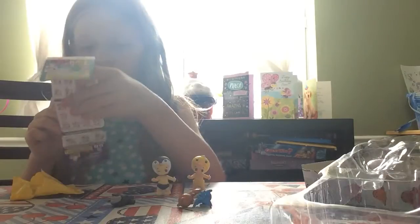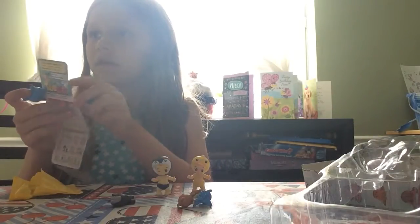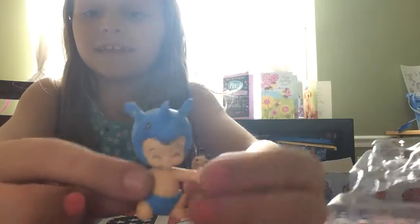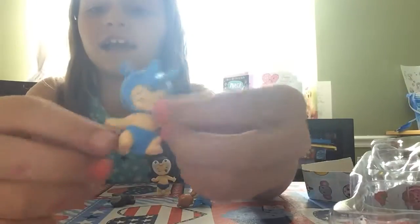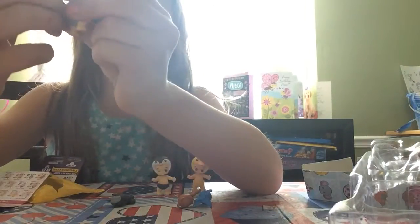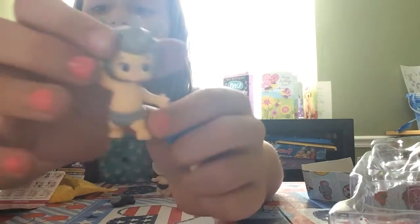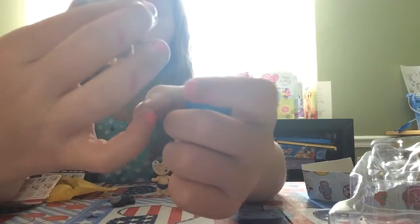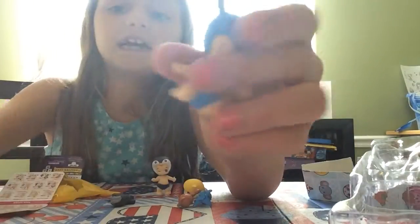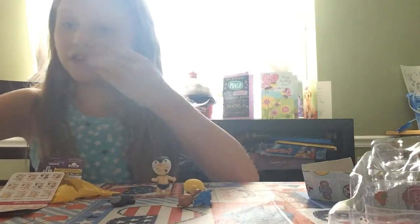Rhino, little rhino. His name is Riley. Little cute Riley. He's on his knee, singing a song. Oh, she got a little baby rhino too. This one is a girl. So this is my sister. A boy. No, it's a girl. It has eyelashes. Yeah, it's a little girl. That's Michaela's. Okay. This is a girl. That's a girl too.